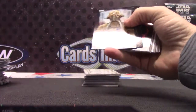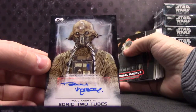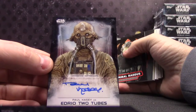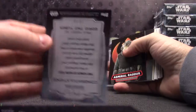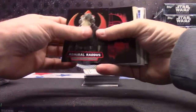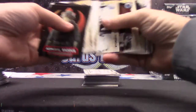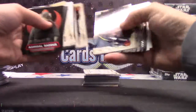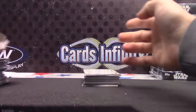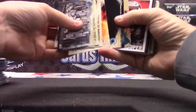You know who would have been a good Ray? Jennifer Lawrence. What do you guys think? Daisy's cool, but Adrio, two tubes. Numbered to 50. The tubes coming out of his face, Wilbur. It's Mr. Two Tubes.